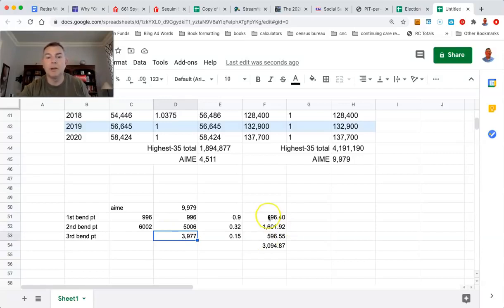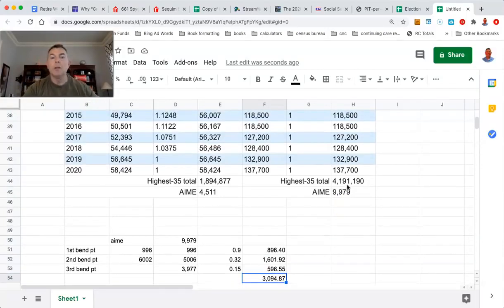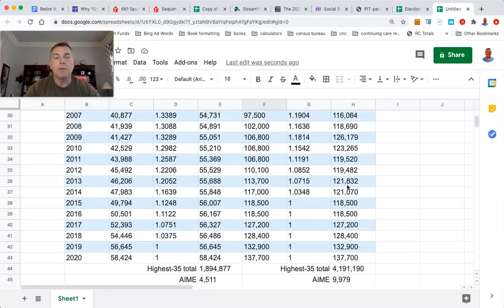I hate to say regressive, but it's progressive depending how you look at it. It's kind of counterintuitive: the more income you make, the less Social Security benefit you get. So he's going to get $3,094, if he worked from 1981 until 2020. But let's say he stopped when he's 55. Again, he was born in 1955, so that means 2011 is the last year of work.